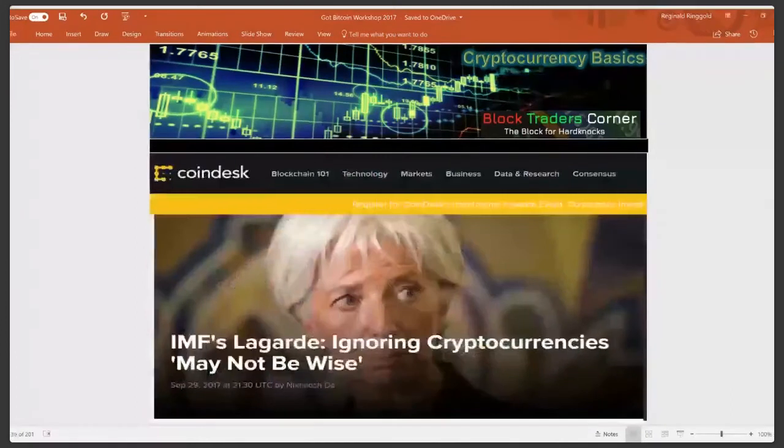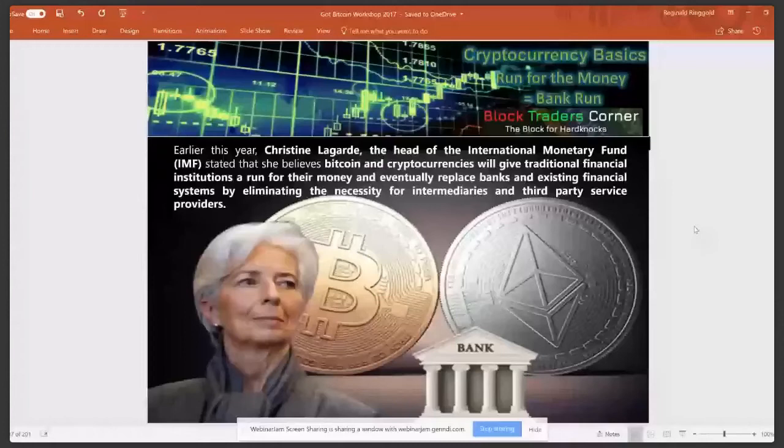So this was very, very important when she spoke. In fact, they're having another G20 meeting coming up very soon. But she says ignoring them may not be wise because she understands that the need for third parties and these intermediaries is no longer a necessity.